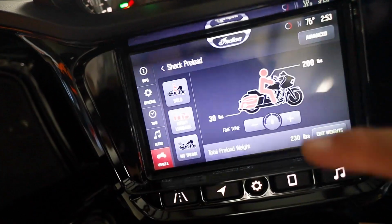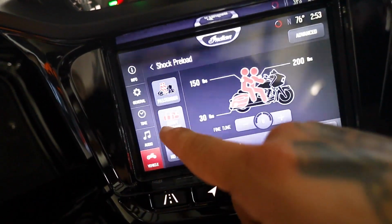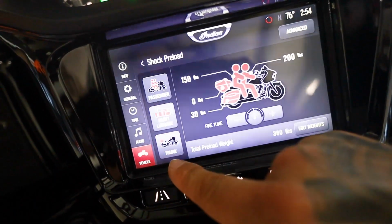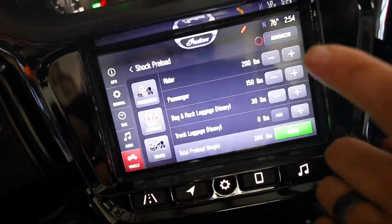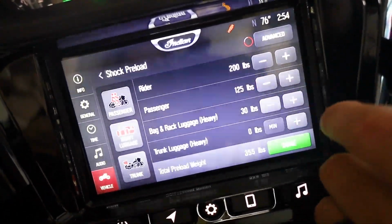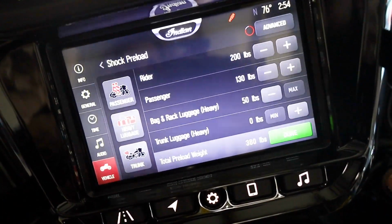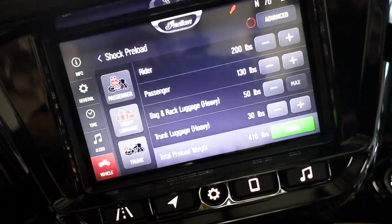So shock preload. So you can say, all right, solo rider or add a passenger. We can go no luggage, light luggage, or heavy luggage, and we can go with and without a trunk. Now what's cool is we can actually edit these weights as well. So let's say our rider is 200 pounds. Let's say our passenger is maybe 130. We'll go there. Let's say we have an estimated 50 pounds in the luggage rack. And we have another 20 or 30 pounds there.